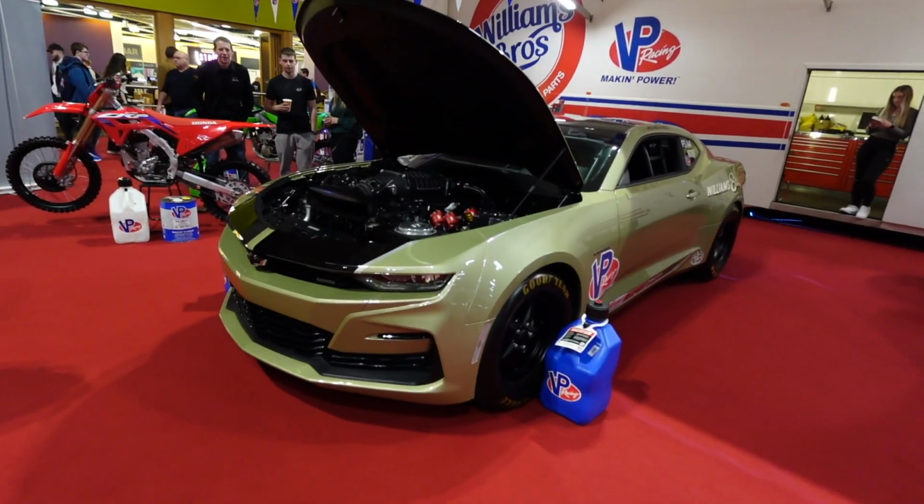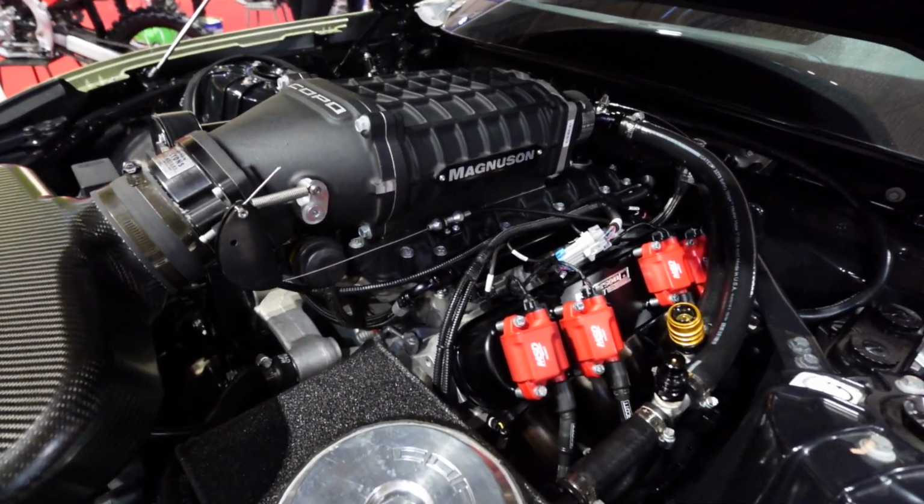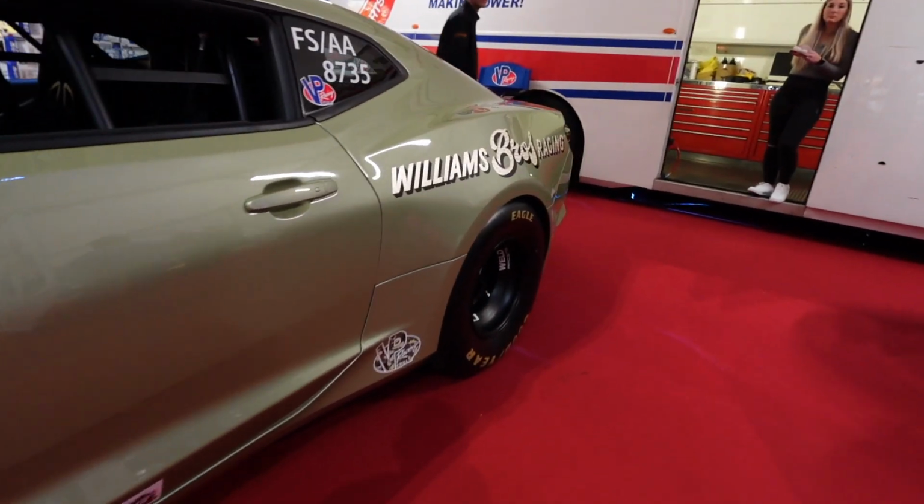And look at this Chevy Camaro. I don't know anything about drag racing, but that is not measured. The size of that supercharger. And then these rear wheels, look.